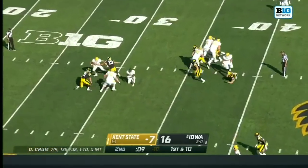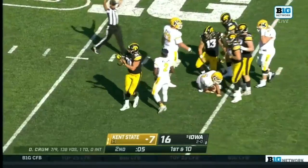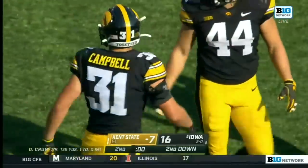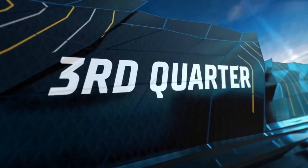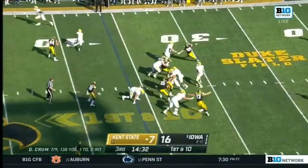And now here, 12 seconds left in the half. Dustin Crum under pressure, and a helmet has come off. Jack Campbell leads the charge for the Iowa defense on a sack on the last play of the first half. You were able to take the football away from Iowa's offense. You didn't cough it up.